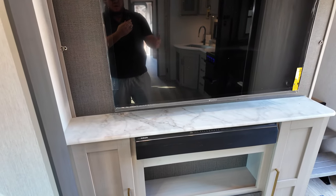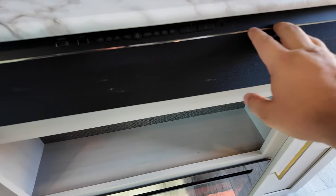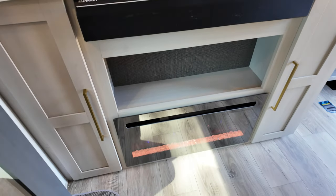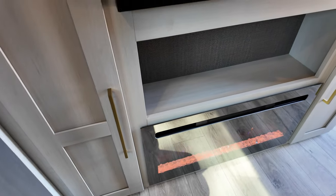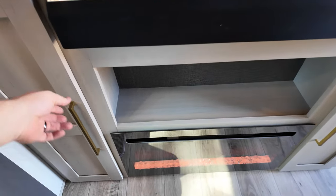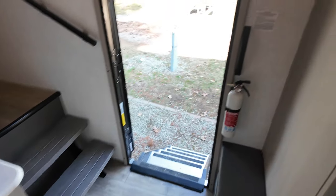It's going to be the Sansui. You also got the Furrion soundbar with HDMI, USB, zone 1 and 2. That's inside and outside, so you can rock music on both sides. Mirrored reflective finish on the fireplace. That puts out enough heat to heat the entirety of this room. Absolutely no problem. They actually get pretty darn toasty.